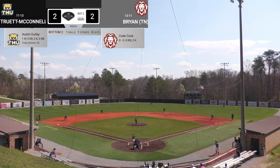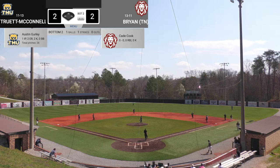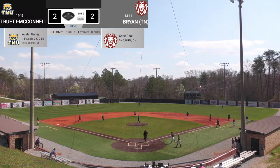And here's the winding pitch. It's going to be a hard ground ball back up the middle to the shortstop. Nice play. Nice play by the shortstop. That's going to record the first out of the inning. That's going to go to a 6-3.